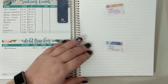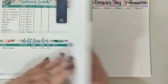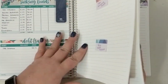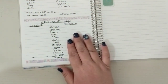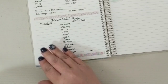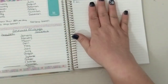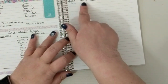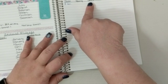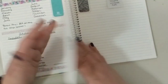All right, and then we get into, okay, that's just for the rest of the year for these. Daycare expenses and a mileage tracker for each month for DoorDash and Grubhub. And then my McDonald's pay information. That'll be date, hourly pay, gross pay, taxes coming out, net pay, and any bonuses I get.